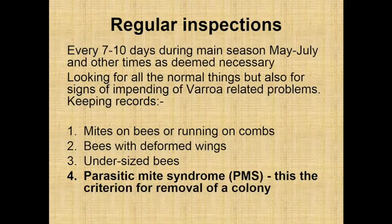Well, yeah. I mean, alternatives, which I probably should let you go on, would be to just put in a frame of eggs and young brood from a successful colony after you've killed that queen, and maybe treat with formic or something. Yes.